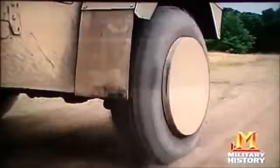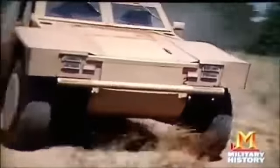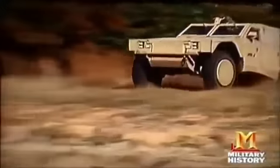Hybrid and electric vehicles: a potent mix of speed, efficiency, and versatility that could give the soldier of tomorrow the range, mobility, and power to track down the enemy.